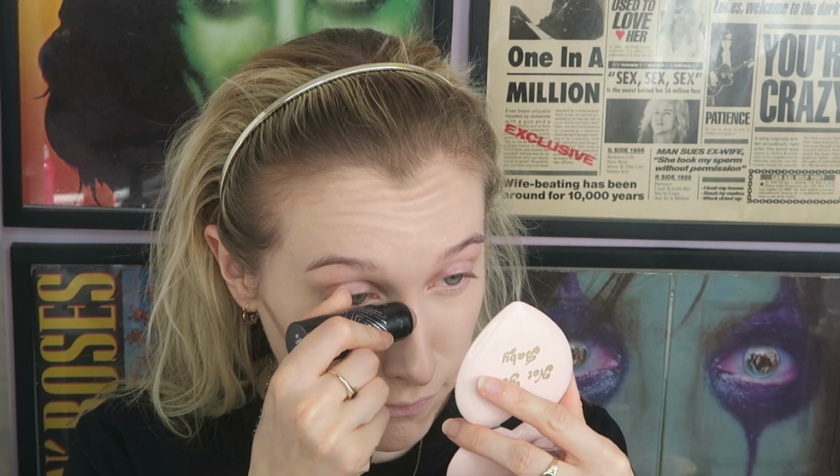I really like the shade of this contour. It is cool toned, but it's not too grey. I feel like sometimes a contour can make you look kind of dead if it's really grey, very Edward Cullen. This is just that nice kind of shadow, I could actually just be a chiseled bitch, but I'm actually not. I feel like this is the effect that this gives.